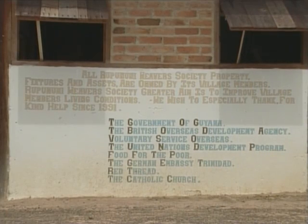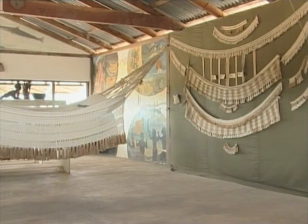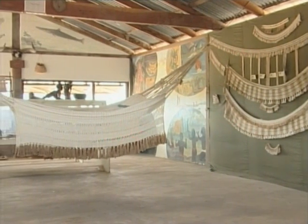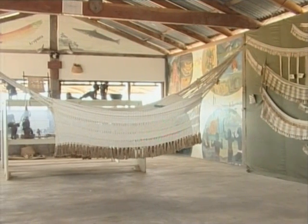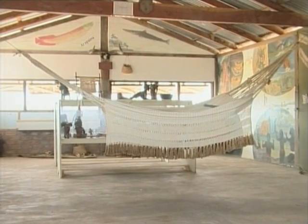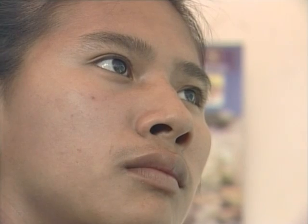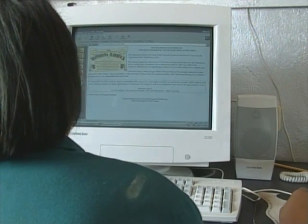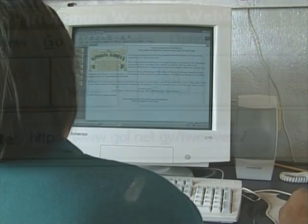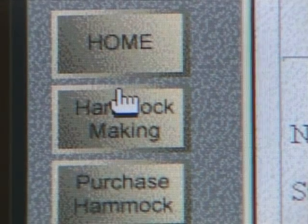Since its inception, the Rupununi Weavers Project has expanded its range and scope. Much of this has been made possible by ongoing support from the British government. Most recently, through a donation from the Guyana Telephone and Telegraph Company, the Society has entered the global world of the Internet. This has proven to be a crucial tool for communication and the sharing of ideas and knowledge. Currently, it is also being explored as a way of marketing the hammocks.